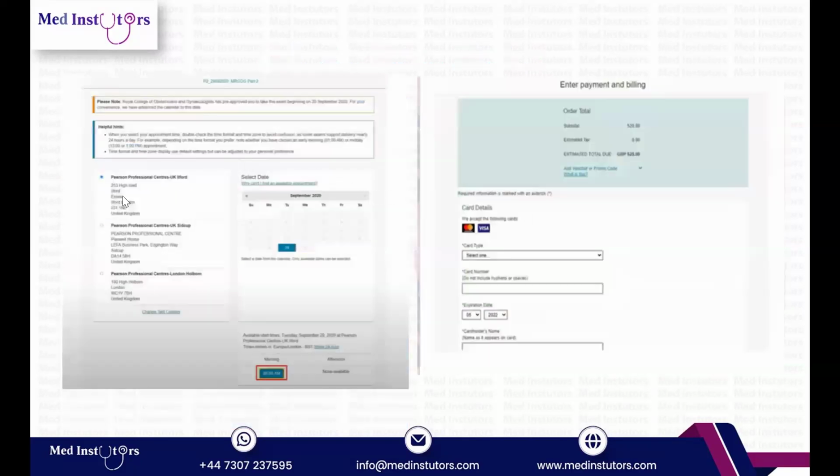So this is how it looks. For instance, these are the 3 exam centers, A, B, and C. Once you click on the dot on exam center A, it will show you a calendar and the available time slots. According to your convenience, you need to select your time slot. It could be from 10 a.m. to maybe 4 p.m. It depends on the Pearson center and the available slots. Whatever time suits you the most, you can easily click that.